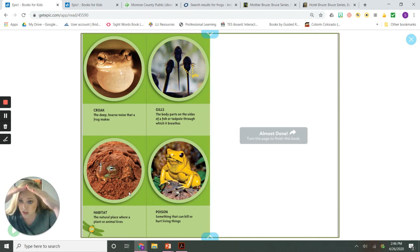That's where an animal lives. This frog's habitat looks like it's in the dirt. That's where he's living. And then gills are on the side of a tadpole or a fish's neck, and it lets them breathe. And then the other word we talked about, poison. Remember, you want to stay away from poison. That's not good for you.